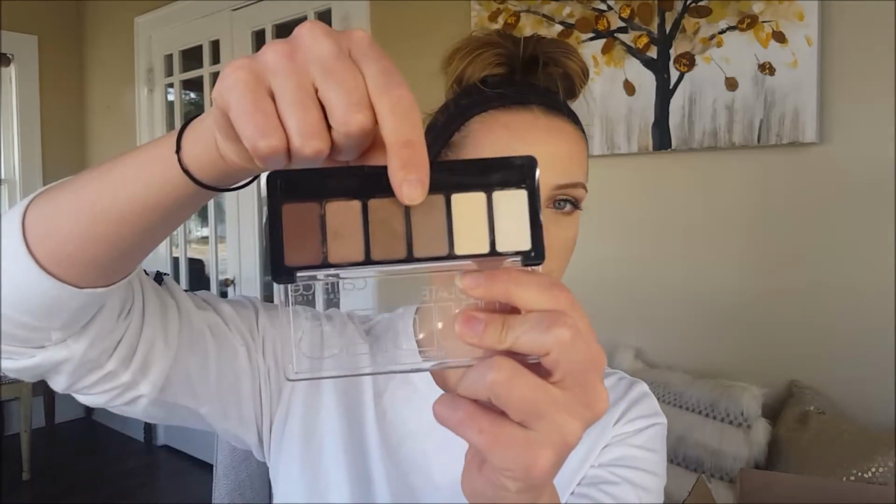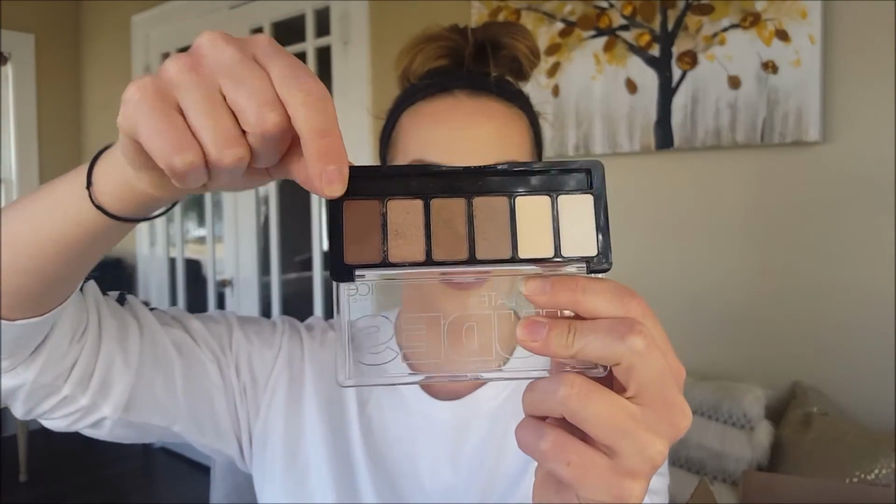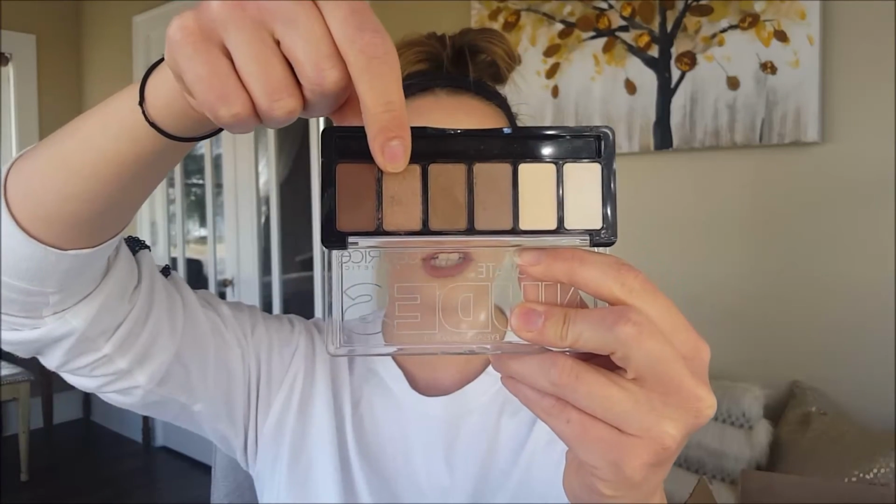The eyeshadow palette, I don't mind. I don't think it's like, oh my god, you need to run out and get it, but it's pretty decent. I liked the colors that I used, which was this matte shade and this darker shade and this gold shimmery shade. I don't know if I will use this very much, but it's okay. It's okay. That's all I can say.